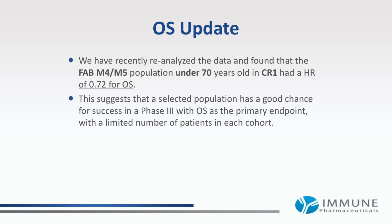I would also like to point out that we found the overall population was highly influenced by a handful of very elderly patients who did poorly. And therefore, even if we looked at the population up to 70 years old, we still had a nice separation between the curves.